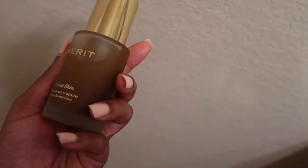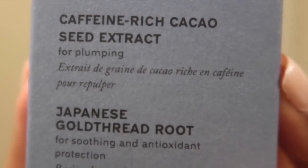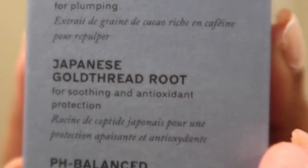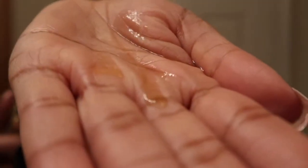Like I told y'all, I am keeping my skincare very simple these days, and I had to learn that the hard way. So y'all know that I do have oily skin, but this serum is extremely lightweight, and I really appreciate that. There's nothing worse than doing your entire skincare routine, and then you just feel greasy and sticky afterward.